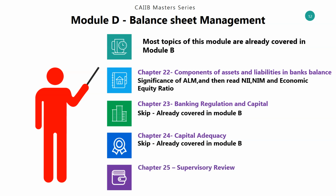In chapter 25, that is supervisory review, friends, this chapter covers mainly ICAAP, which we have already covered in module B, but there it was covered in short. In this chapter, it's covered in depth. So just read about structural aspects of ICAAP, and at last you will see the outline of ICAAP. So don't miss that part, but just have an overview without getting into depth.